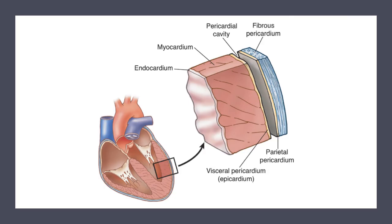So if we were to take a cut through of the wall of the heart, we'll find a number of layers. On the outside, we have a tough and protective layer known as the pericardium. The thickest part is known as the myocardium. Myo meaning muscle. That's the thick muscular wall of the heart, which does the majority of the contraction to eject blood. And finally, we have the endocardium, which is the inner layer, which is very smooth, and that's what our blood is against inside the heart.